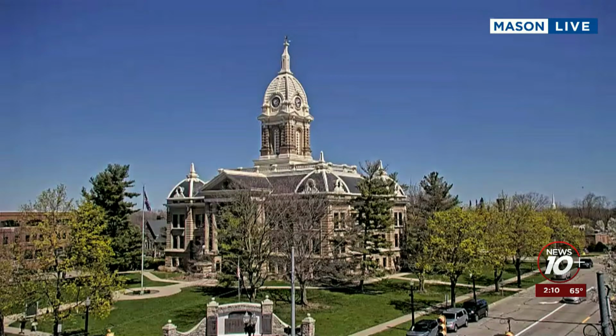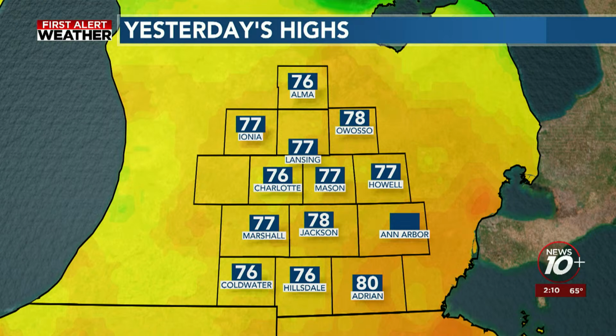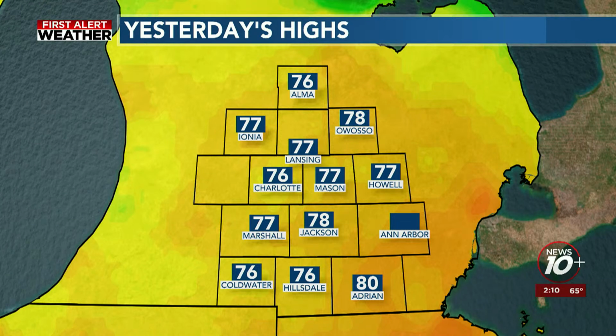But you can see the Mason Skycam down there, part of that Meridian Company Skycam network, showcasing temperatures that are in the mid-60s, and lots of sunshine too over Mason. And so that's good news for us out there today. Again, conditions have been warm today, but yesterday's highs managed to get back well into the 70s. And once again, it was the warmest day so far in 2024.